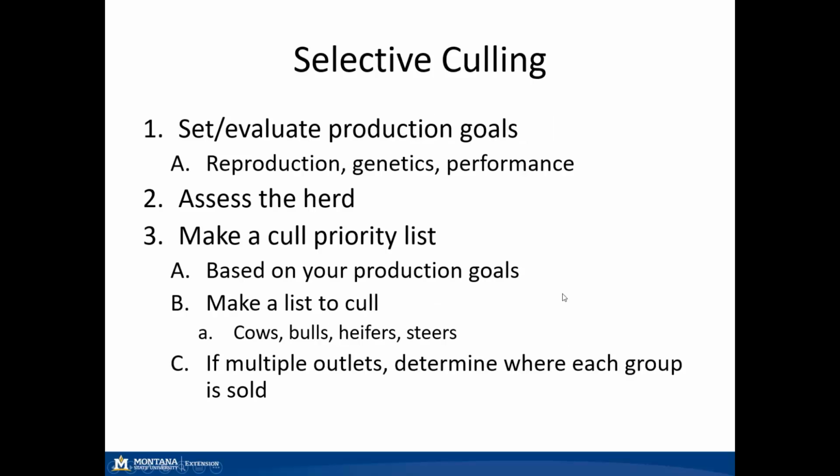When we're thinking about selective culling, no matter what year it is, whether it's a drought year, a good year, or you're just making those regular culling decisions, there's a few tips that you can keep in mind as you're trying to make those assessments. The first being, what are your production goals? Setting and evaluating your production goals on a yearly basis can help you reach your potential as a producer in your beef herd's reproductive capabilities, your genetics, and their performance. And performance can be whatever that production goal is.